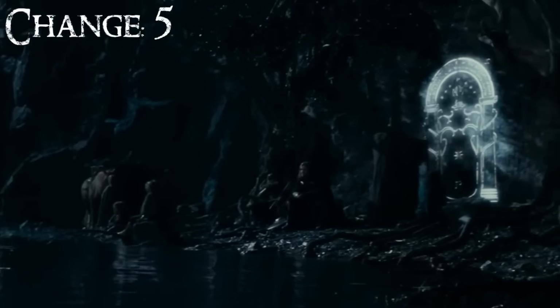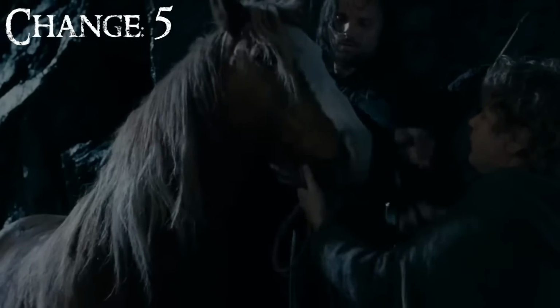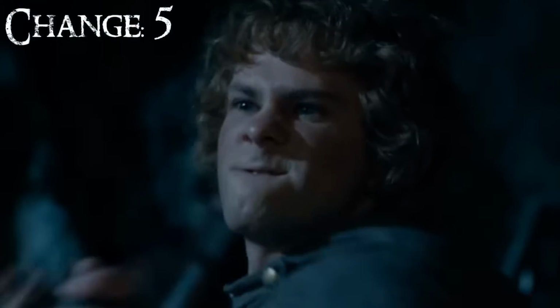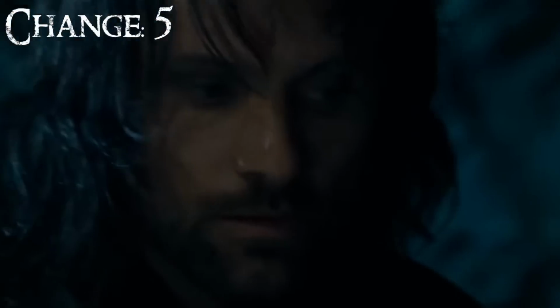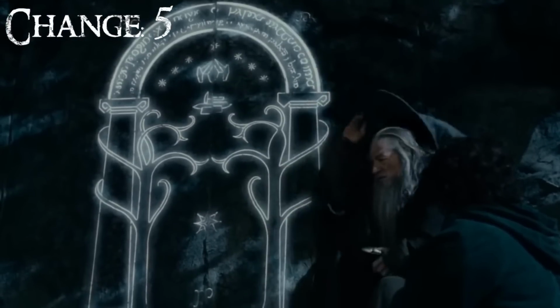The next change is actually in regards to Bill the Pony. In the movie, the release of Bill the Pony is a small moment, and Sam looks slightly dejected while letting him go free. But in the book, it is a much larger moment, and Sam dwells on it for quite some time, continuously bringing up poor old Bill and what will happen to him in the wild.